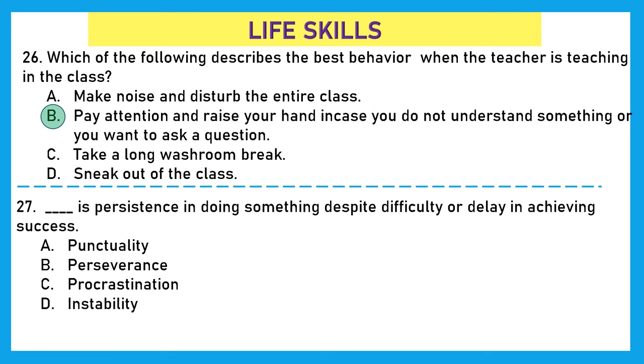Question 27. Dash is persistence in doing something despite difficulty or delay in achieving success. Is it punctuality or perseverance or procrastination or instability? And the right answer is option B.